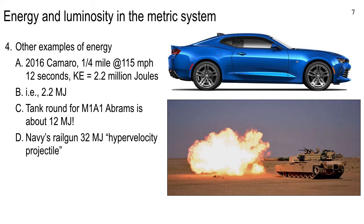The Navy has a rail gun that they're developing, and I don't know if it's in service yet, but it should be in service. It fires a hypervelocity projectile, basically a piece of metal, and they get it up to 32 megajoules of kinetic energy. If they aim it at the right thing, they could take it out. It's just like a bullet. A bullet is a chunk of metal that you get up to high kinetic energy. By the way, that's another thing you can jot down in your notes of everyday things.